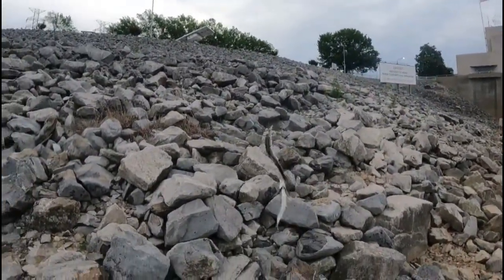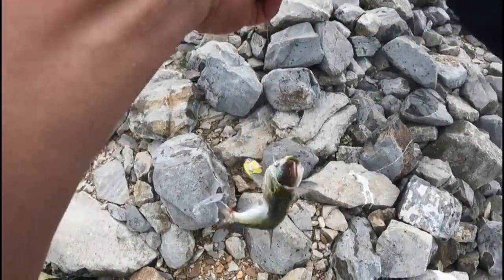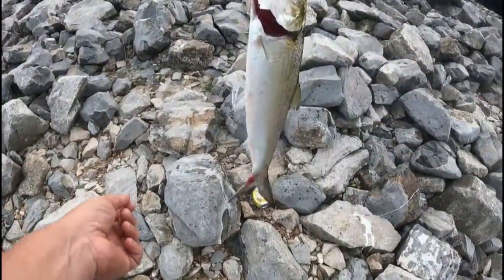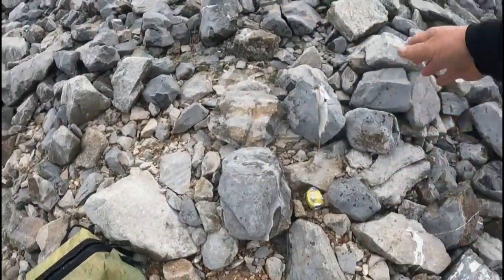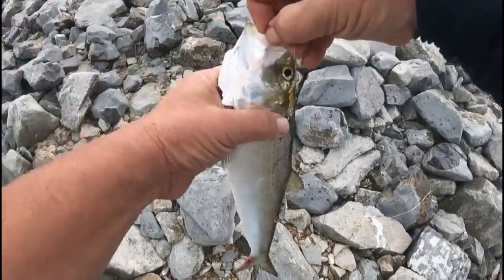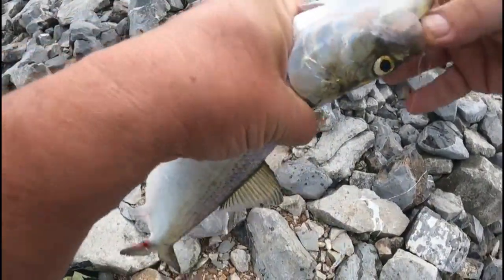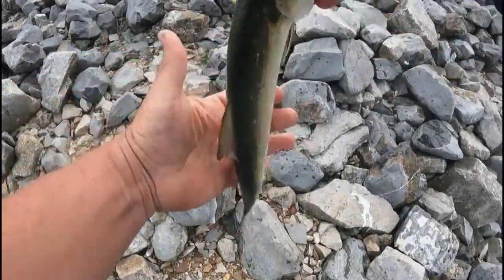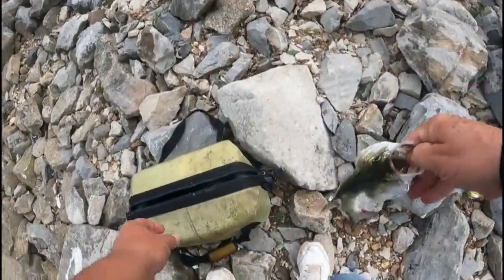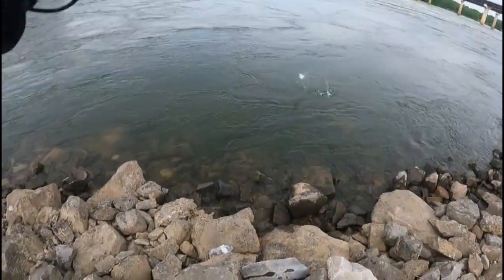All right. Awesome catch. Well, that's the nicest one yet. That's a nice skipjack there. Compared to the rest I've caught, that's nice. Boy, he sucked that thing down too. He wasn't coming off. That's a heck of a nice one there.